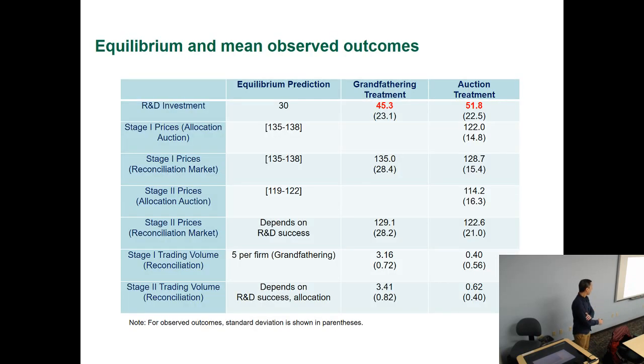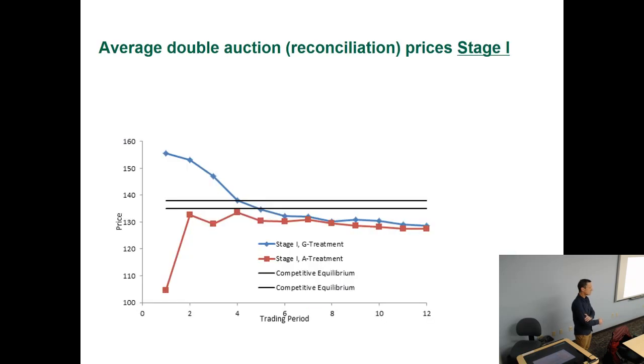All right, so this is the first row we were just talking about. Equilibrium prediction was 30. Here are the means and standard errors. Here's the stage 1 auction allocation. Prices are a little too low. I'm going to show you some time series for these, so let me come back to these. Avoiding tables of numbers, replacing them with pictures is usually a good thing. So this is over time. This is our 135 to 138 prediction.